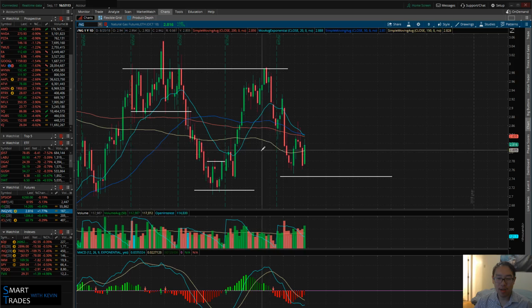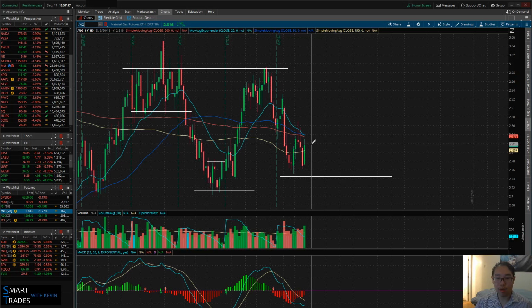But right now, you guys can see that we're pretty much near the bottom, and we have rebounded. If this is a continuation move higher, it might take a couple of days to play out for the higher move. Otherwise, I really want this to retest.